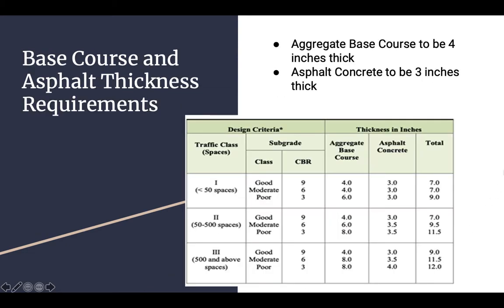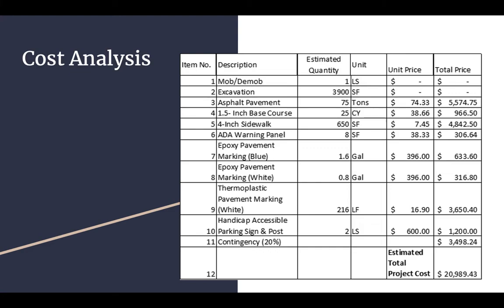And if you look at our next slide, what that means is for a traffic class, which is just the number of spaces, fewer than 50 spots, which is what our site has, and a class of good, the California bearing ratio is around 9, which means that the aggregate base course, we're going to need about 4 inches of thickness there, and for the asphalt, we're going to need 3 inches for a total of 7 inches of excavation. And again, this would change depending on the quality of the soil and the number of spaces that we would have. But for this project, it was fairly simple.